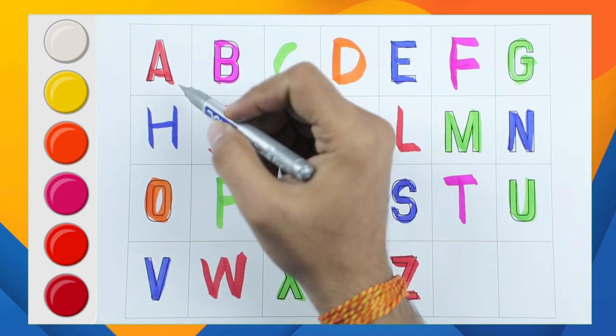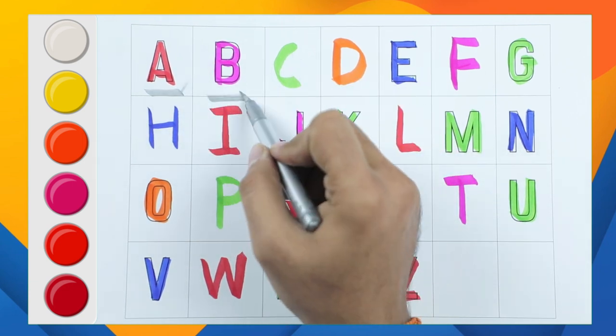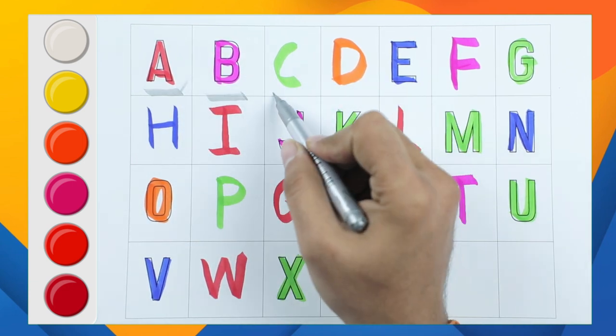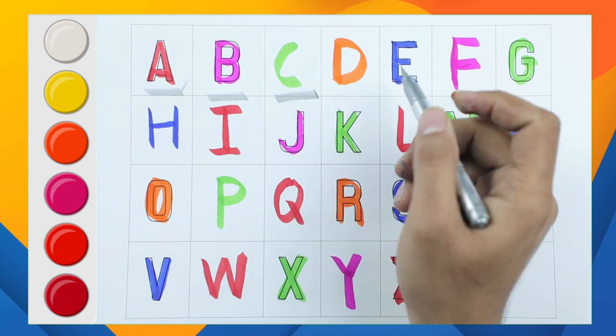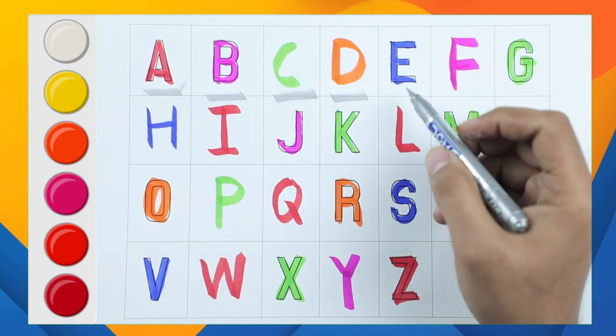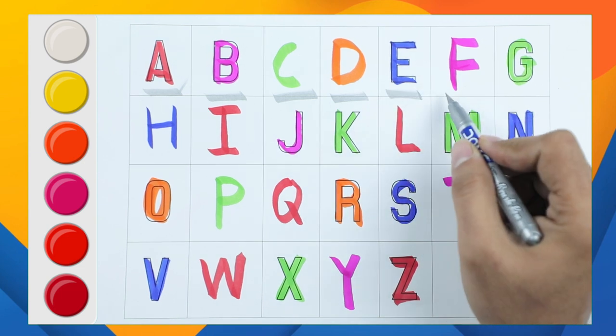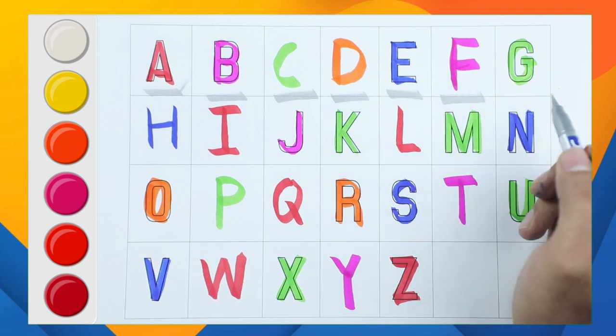Today we recognize colors and letters. Red color, A for apple, B for ball, pink color, green color, C for cat, D for dog, orange color, E for elephant, blue color, F for fish.